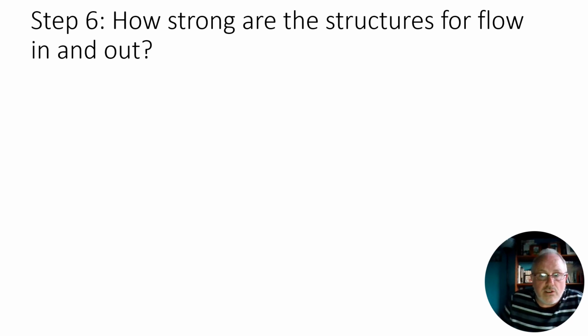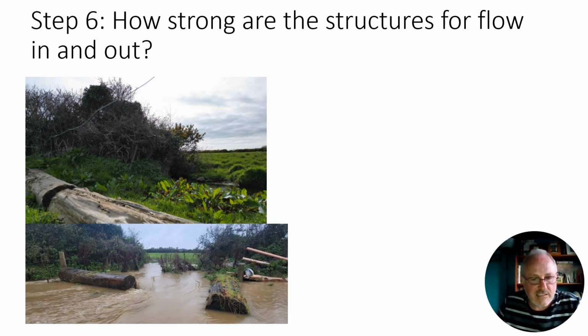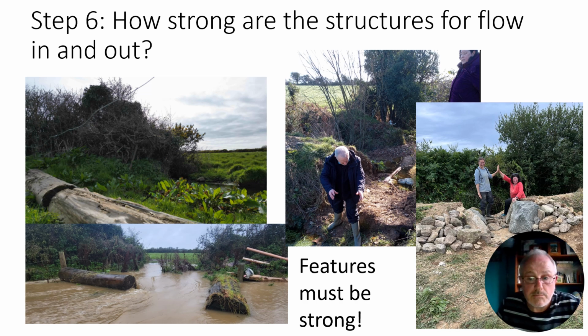So how strong are the structures for flow in and out? Well, here we have those big logs again. These are the big logs during Storm Babette. You can see they decided that they weren't strong enough and pushed them out of the way, and hence the overflow coming through the pond. Equally, the big eroded feature, which showed a weakness in our design, we've now rebuilt this to do two things. One, big and strong, and to take the right flow this time. So features must be strong.